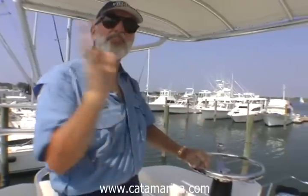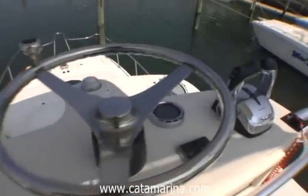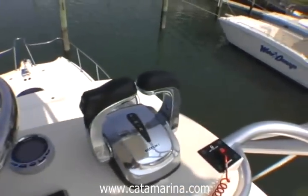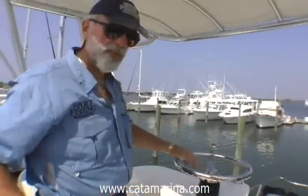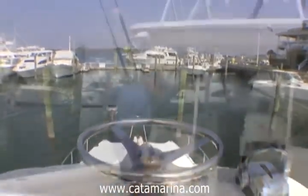Let's start way up at the apex, the top of this boat. This is an optional tower, second station, complete controls, steering, throttle and shift, engine controls, gauges, compass, comfortable seat, and very safe. Let's go down below.